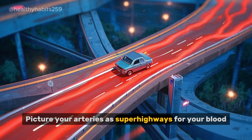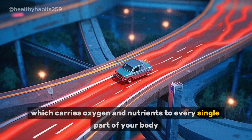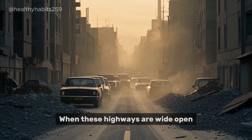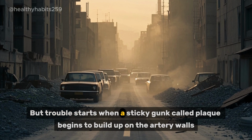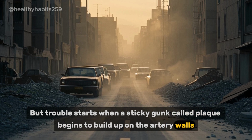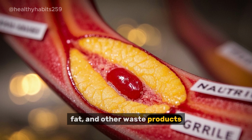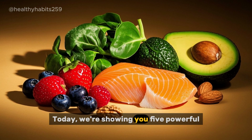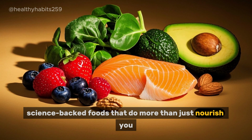Picture your arteries as superhighways for your blood, which carries oxygen and nutrients to every single part of your body. When these highways are wide open, everything is great. But trouble starts when a sticky gunk called plaque begins to build up on the artery walls. This plaque is a nasty mix of cholesterol, fat, and other waste products. Today we're showing you 5 powerful science-backed foods that do more than just nourish you.